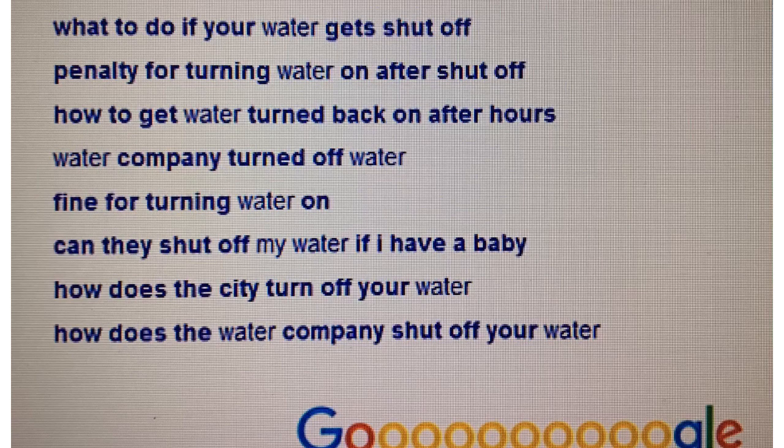So if the water company comes, gets to that valve, uses their long wrench doohickey, turns your valve to where your water is turned off because you need to pay your bill, then yes, there will be a fine for you going out there and figuring out how to turn it back on. Is it possible? Yes, you can do it. It's mechanical. All you're doing is turning something. You just need to figure out how to turn it.